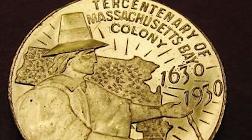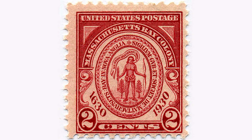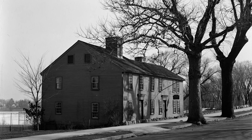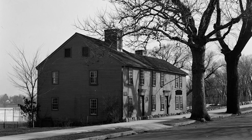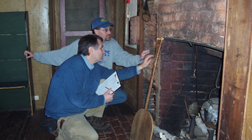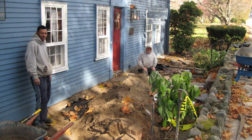In March 1930, by a narrow margin, the sum of $2,000 was voted to restore the building as part of the town's participation in the tercentennial celebration of the Massachusetts Bay Colony in 1930. The work was performed under the supervision of the Park Board and a subcommittee of the Tercentennial Committee. After the statewide celebration was over, a separate committee formed to take care of the house. In 1930, the Colonel James Hartshorne House Association was officially formed. Since then, the association has cared for the house. Although the house is owned by the town of Wakefield, the association preserves and protects it.